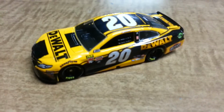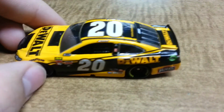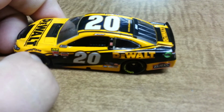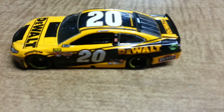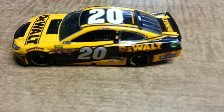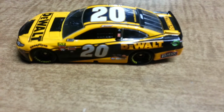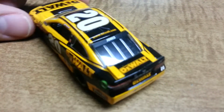Here we have Erik Jones's number 20 DeWalt car. He is the replacement driver for Matt Kenseth, who lately has been running part-time for Roush Fenway Racing. Although back at that time when he was still full-time with them, it was just Roush Racing. And yes, this is another gold edition car that I got on eBay.